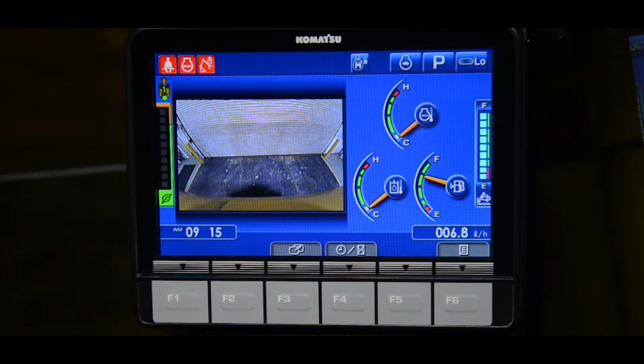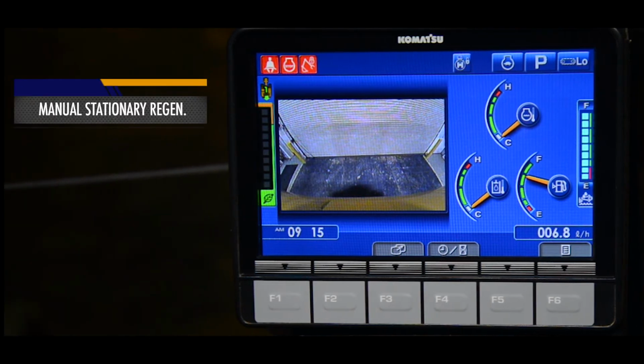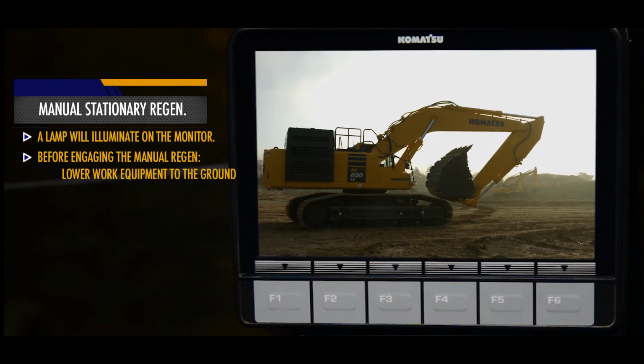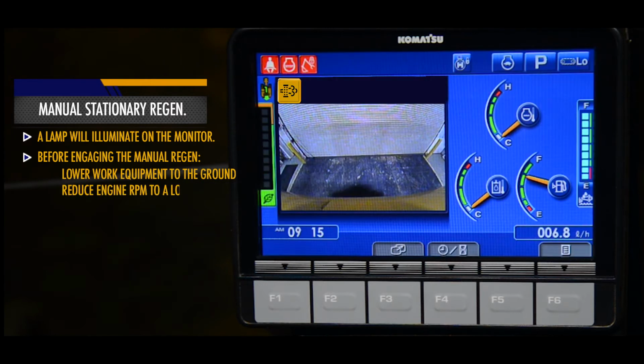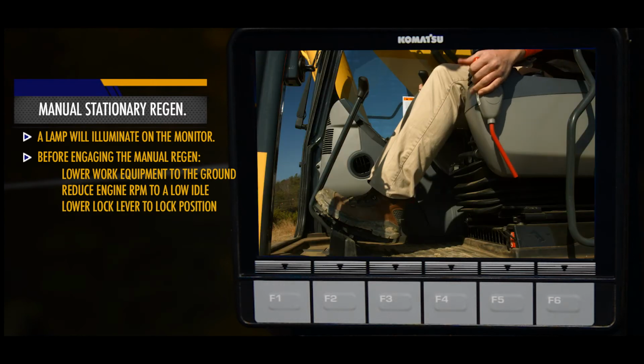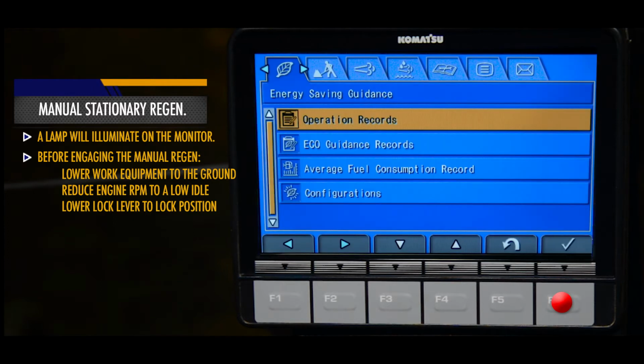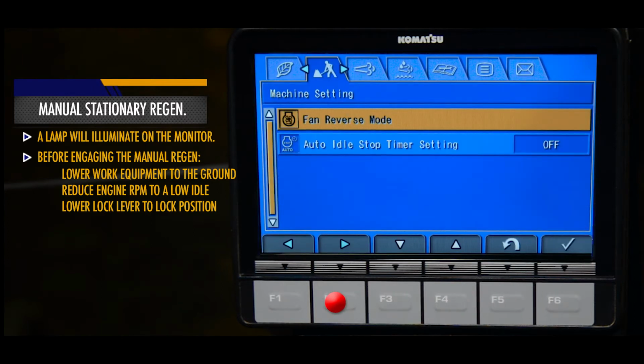Occasionally, the machine's onboard computers will request a manual stationary regeneration. A lamp will illuminate on the monitor to advise the operator when this happens. Before engaging the manual regen, lower the work equipment to the ground, reduce the engine RPM to a low idle, and lower the lock lever to the locked position. Navigate to the After Treatment Devices tab and select the menu item for manual stationary regeneration.